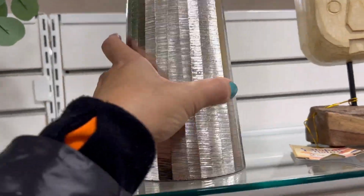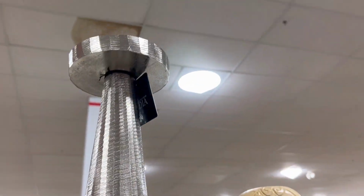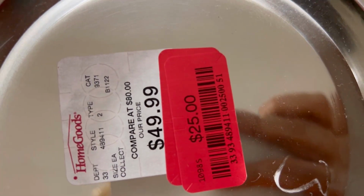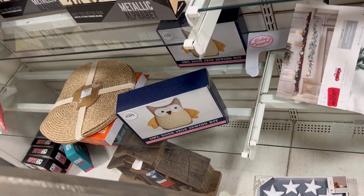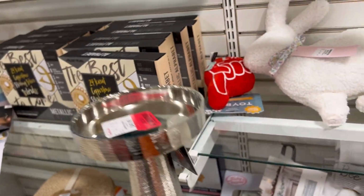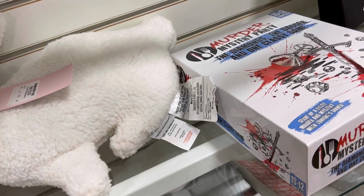This candle stand, this is beautiful. Look at that. It's not on clearance, though. Oh, yes, it is. $25, half off. Half off. That's nice.